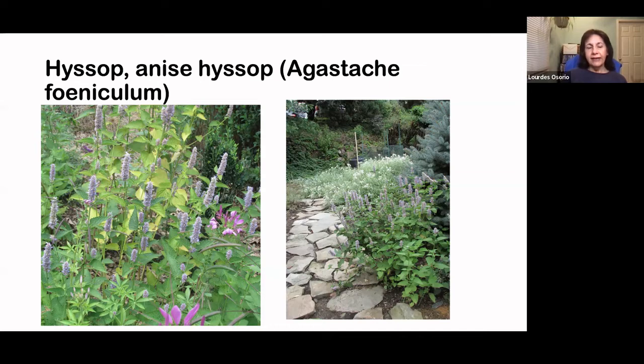It does a fantastic job of attracting bees, particularly. Bees love this plant. And the goldfinches love the seeds. So in my garden from July into August, I get a lot of goldfinches because they are eating the seeds of this plant. So not only are you feeding the bees, but you're also going to be feeding goldfinches.